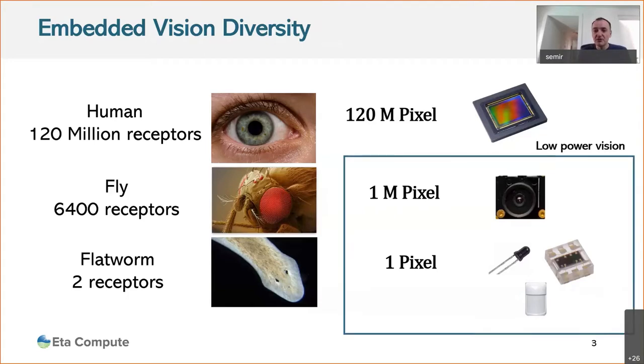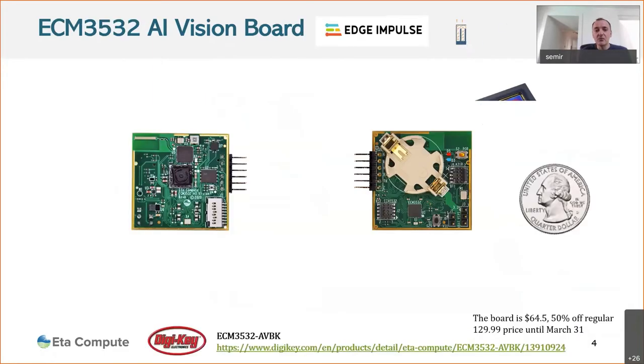When you're talking about low power vision, we are not looking at the highest performance. It's in the range of one pixel to 1 million pixels. You can get some good low power sensors that go up to, I would say, one megapixel. With that in mind, at Eta Compute, we developed one board dedicated to vision. It's part of our subsystem and board line of products. We launched last year a first one that had an accelerometer, temperature sensor and microphones. So we launched a new board with this vision capability, with the idea of enabling low power vision.